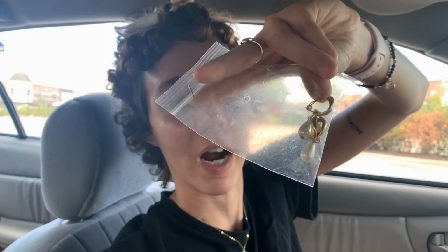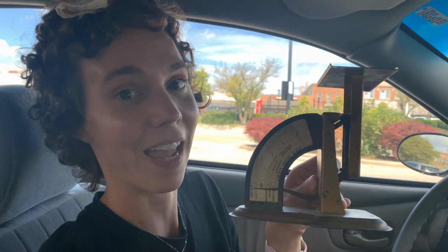And then I also found 2 pairs of old earrings. I'm not sure if they're real pearls, but they look like they could be. The first are these clip-ons that have pearl drops, and then the second are these traditional earrings that look kind of like shells. And then the last thing I'm super excited about, I have an antique gold letter holder in my house that you can put incoming and outgoing mail in. I found this antique Liberty postal scale. Really excited to add that to my house.